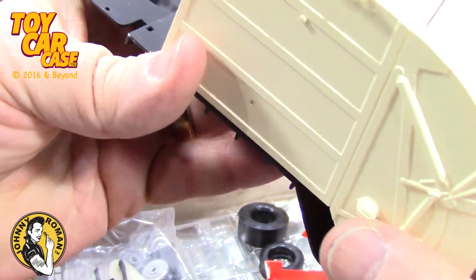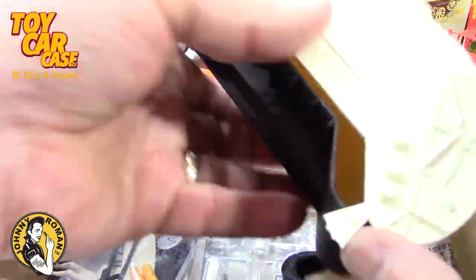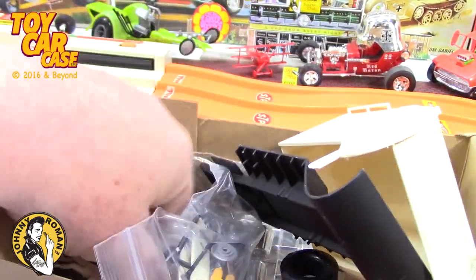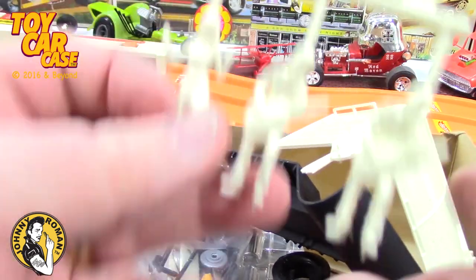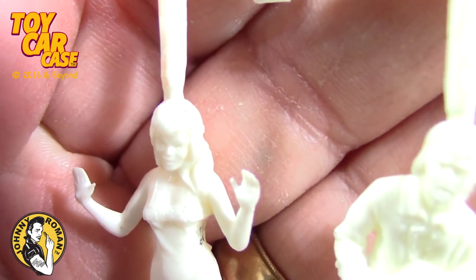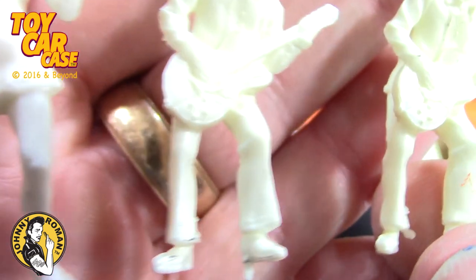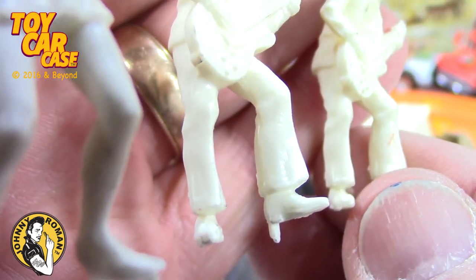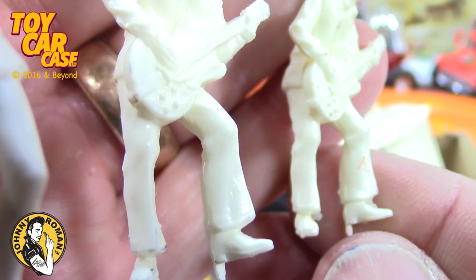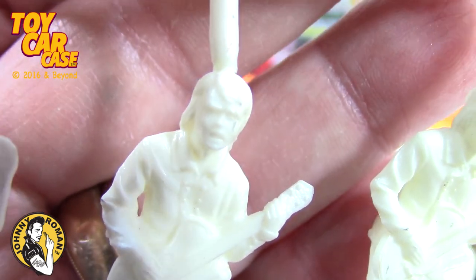Come on, let's build. Oh, here's the people. Oh, yes. There they are! Look at that mod chick in there, singing away in a mini skirt. Cool dudes in his bell bottoms. Little floods, got big heels on. Playing guitar with long hair.